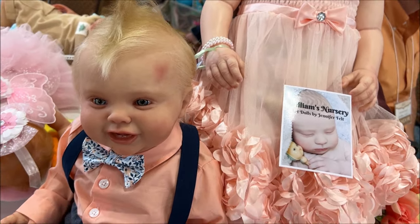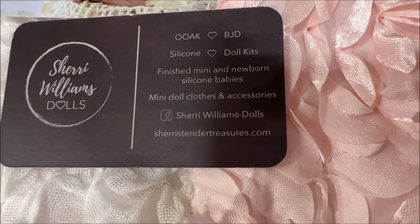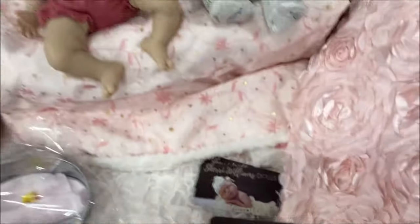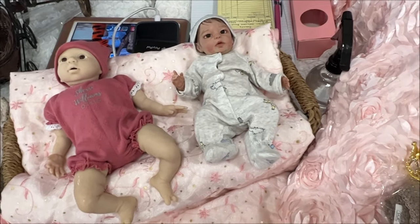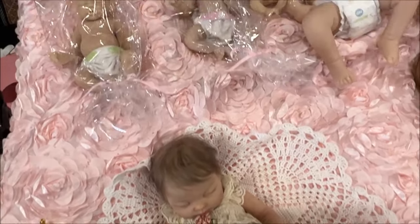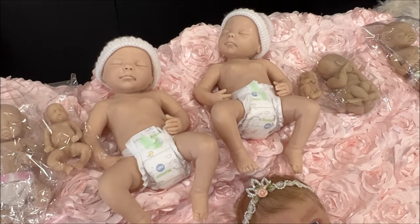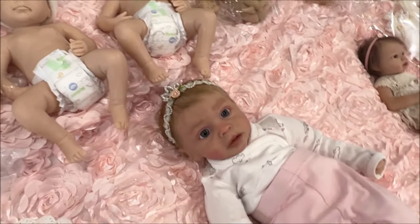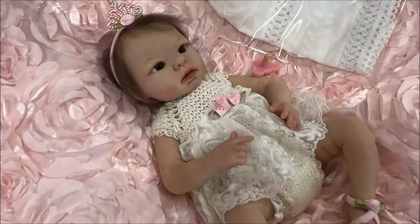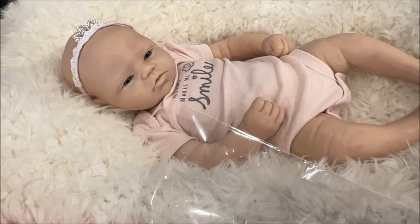I'm over at Sherry Williams Dolls booth, and I want to share with you her beautiful silicone dolls and doll kits. I was over here first thing in the morning buying a few things. She has beautiful full body silicones. Look at this face. She's beautiful. So how many sweet babies do you have? How many dolls? Another full silicone. I don't know.